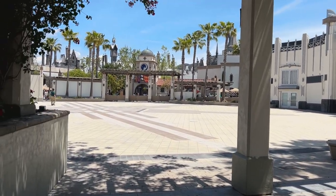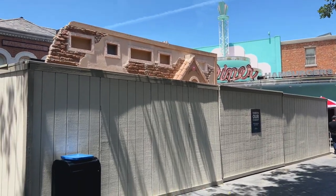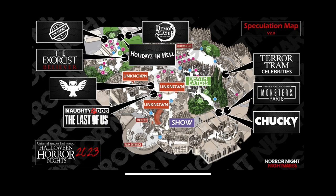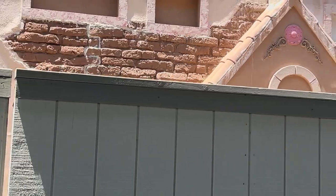I'm pretty sure they're going to do an eatery here for HHN. At first, I thought it was going to be some type of Alamo, old school Texas feel here. I have no idea what's going to be here. That's the facade.